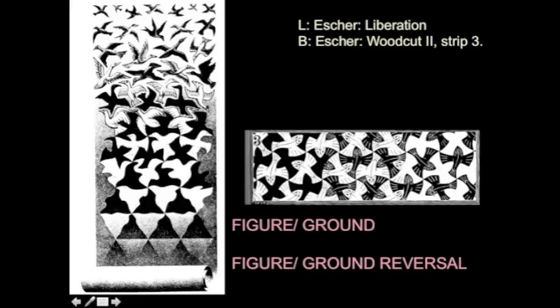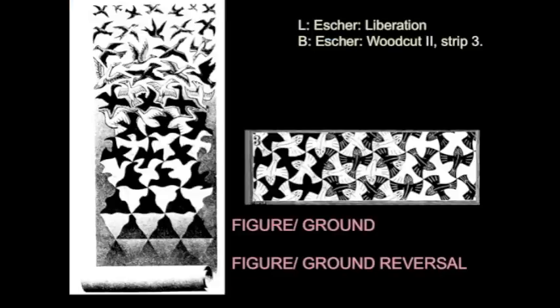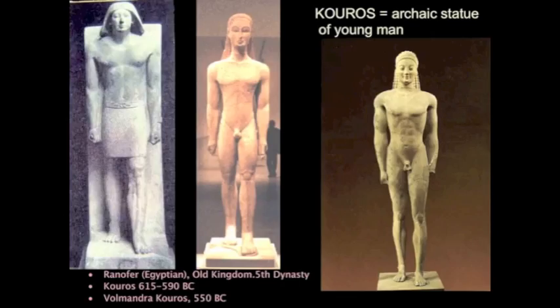Anyhow, that's the pottery. But what's really important about the pottery is the way in which nature and the physical world and form are being looked at in a way that is much, much more attentive to the specificity of the human figure than anything we saw in ancient Egypt.